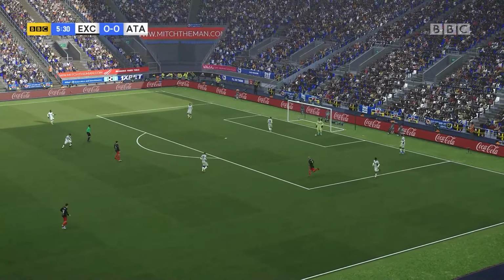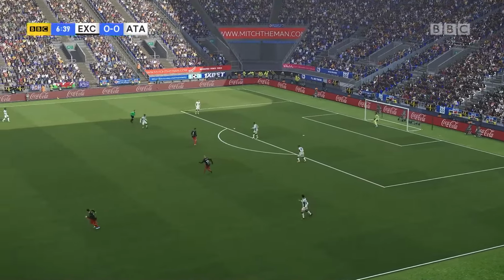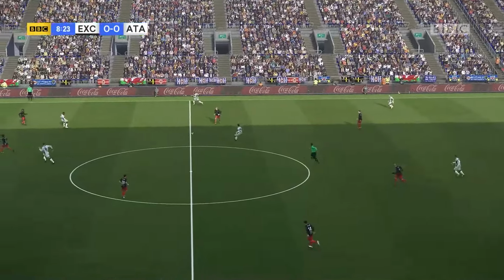Such scenes here, a sea of team colours, songs ringing down from the stands. The tone is set for the 90 minutes ahead. The action has already started.